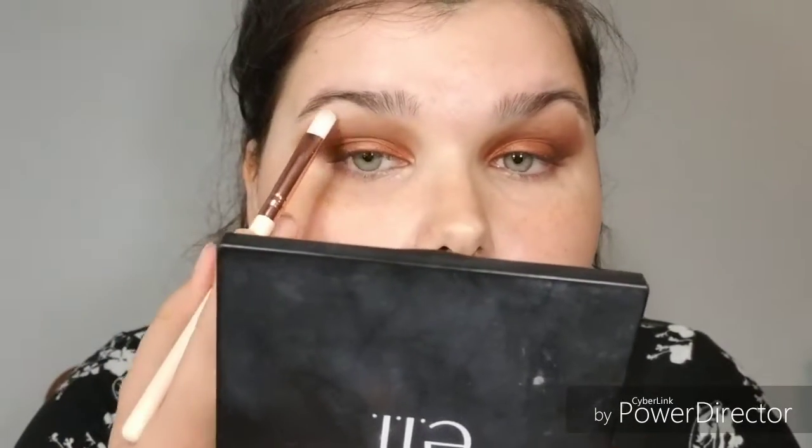Back in with the Wet n Wild. Just kind of... And I never take the color this far up, so we're going to cancel that out a little. I'm going to take this brush, I got it off of eBay, back into that white chocolate, and we're going to go right under our eyebrow.